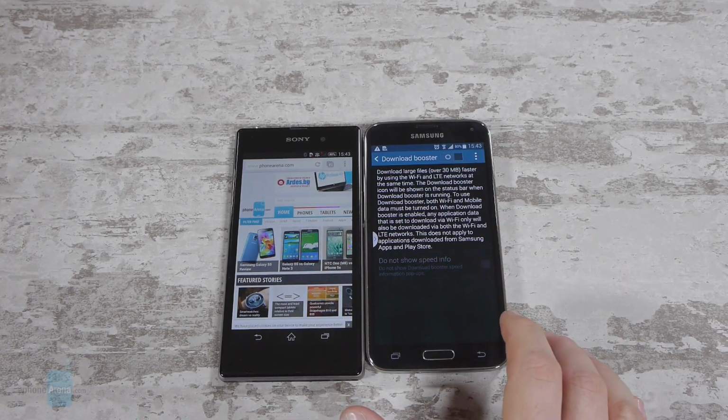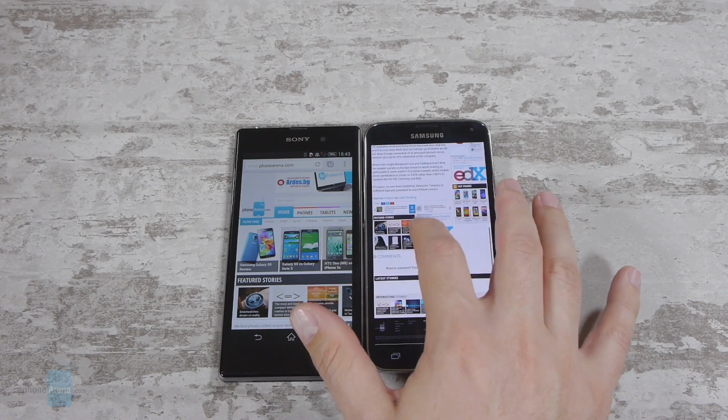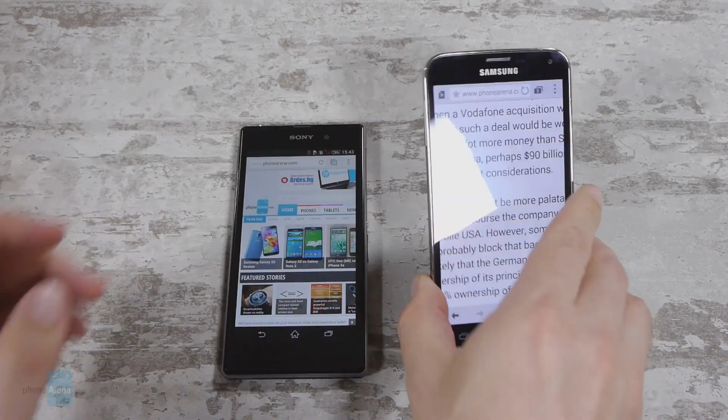The Galaxy S5 launches Download Booster mode, which combines Wi-Fi and cellular data for quicker connections. It also offers an infrared port at the top, which can be used to command home electronics like TVs, stereos, and even air conditioning units of various brands.